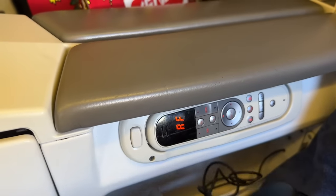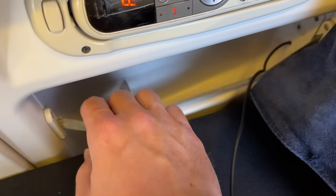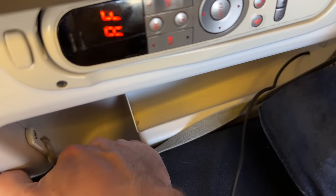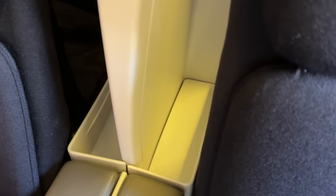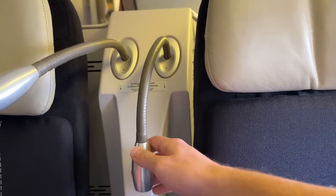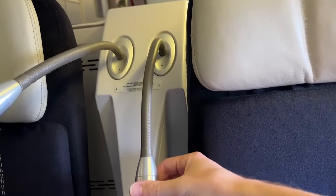Below that is a bit of storage. There's a water bottle pocket and a larger pocket with a worn-out elastic strap to hold things in. If you use this spot, though, be careful that things don't slide out and end up under your seat. Behind that, you've got even more storage in a little cubby behind the armrest. Above that is a reading light that can be aimed around and dimmed by rotating the lens.